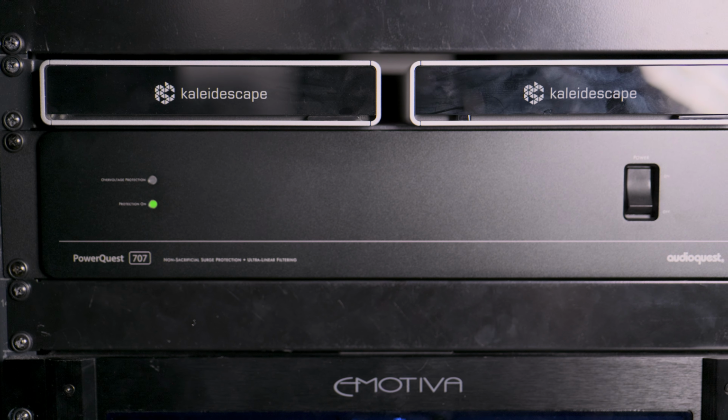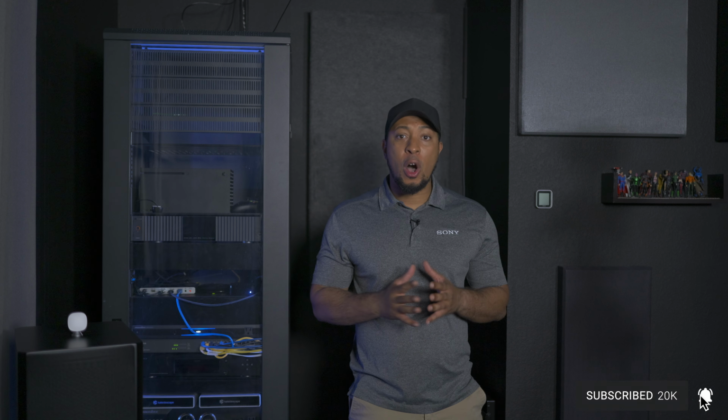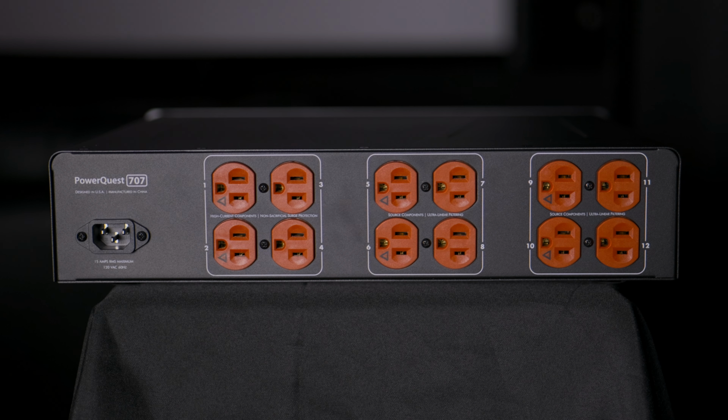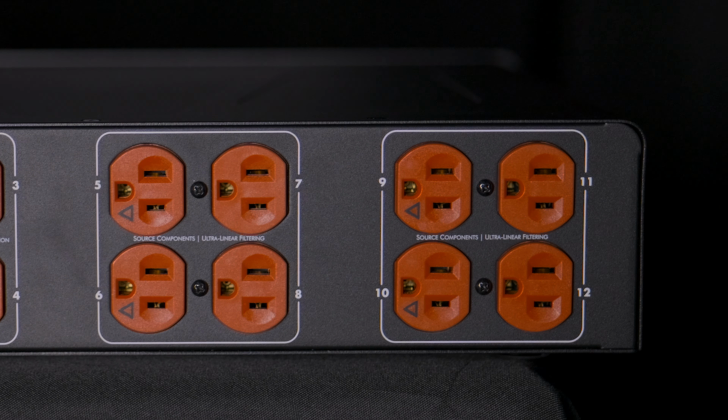If I'm going to be investing in a high-end home theater, then I want to invest in its longevity. As I've upgraded my equipment over the years, it only makes sense to also invest in high current outlets for my amplifiers and my processor with superior surge protection and isolation, ensuring that my system gets the clean power it needs to perform at its best. What I like about the 707 is you have 12 power outlets with 4 high current spec grade outlets completely dedicated for amplifiers and 8 ultralinear filtered outlets for your source components like my Kaleidoscape, Zudu, Oppo 203, and Xbox Series X, just to name a few.